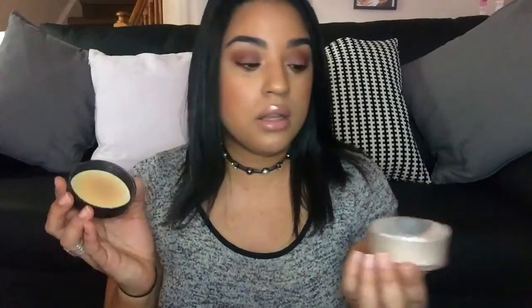Okay, and the next powder I want to talk about, of course, is the Laura Mercier Loose Translucent powder, and this I used to set my face this year and I absolutely fell in love with it. It is so lightweight and it doesn't leave a white cast on your face, and it just sets beautifully and blends in nicely, and I absolutely love it.